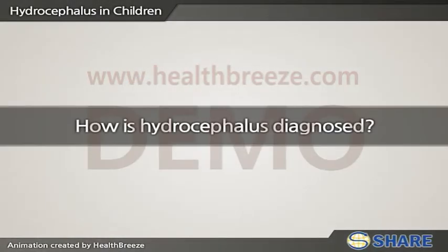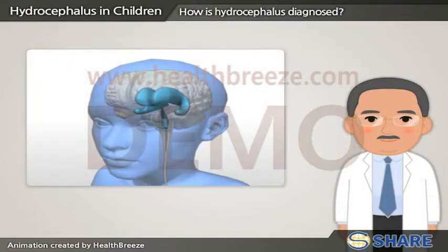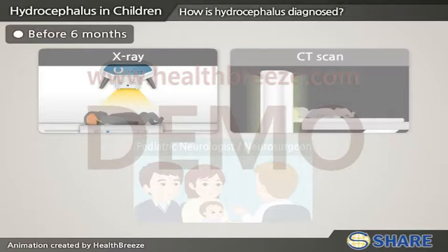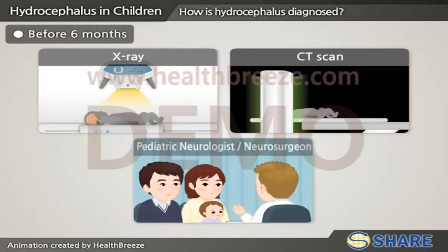How is hydrocephalus diagnosed? Typically, hydrocephalus is discovered by the child's parents or pediatrician when the child's head begins to rapidly swell and enlarge. Depending on your child's age, your pediatrician will probably order a series of X-rays and possibly a CT scan, and refer you to a pediatric neurologist or neurosurgeon.